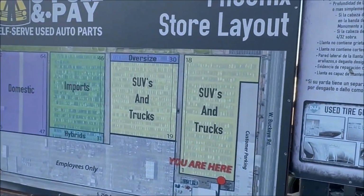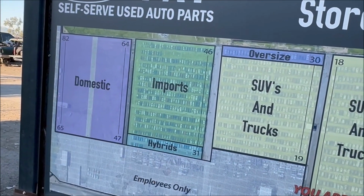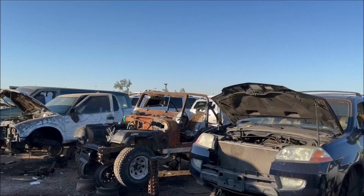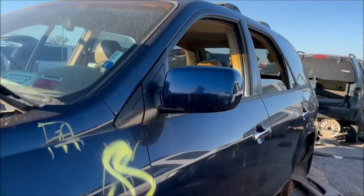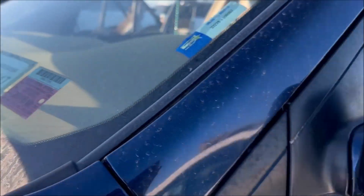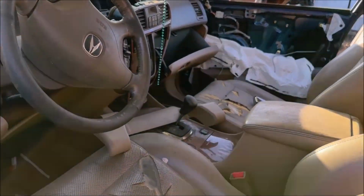We're gonna try and breeze through each of these areas. My favorite, of course, is gonna be imports. Let's see what we can find. Closest to the front door is the SUV lot. So here, we're coming up on an MDX that came out of New York State, 2016. A little bit rough.